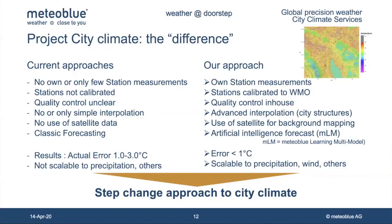And we think we will be able to scale such systems to precipitation and winds and others as well. In summary, we're seeing a step change approach to city climate, which we believe is going to enable us to really tell people what is going on and to make them feel that the data they're getting is really what they're experiencing.